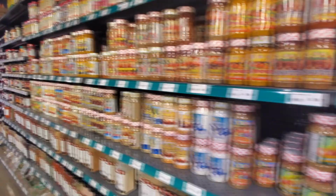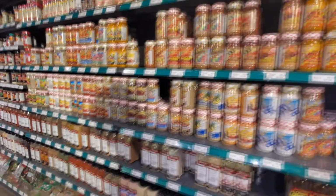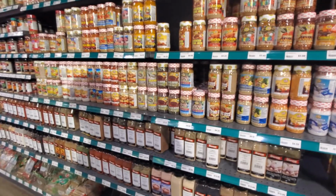And I would say the prices are on par with major chain grocery stores as well, especially for the quantities. Usually you get a bit more at this store, in a little bit larger packages.